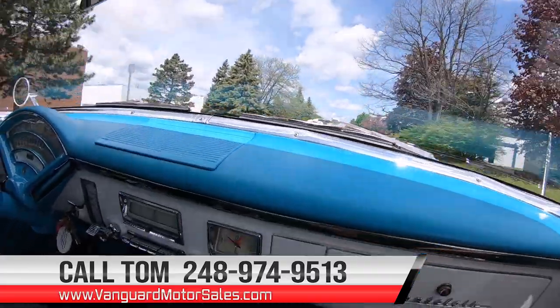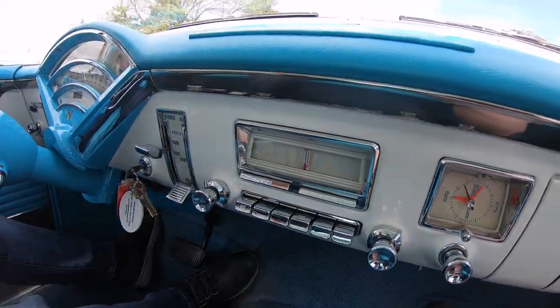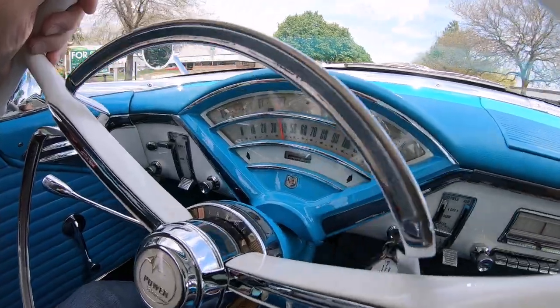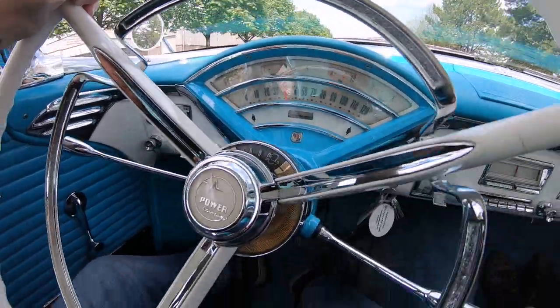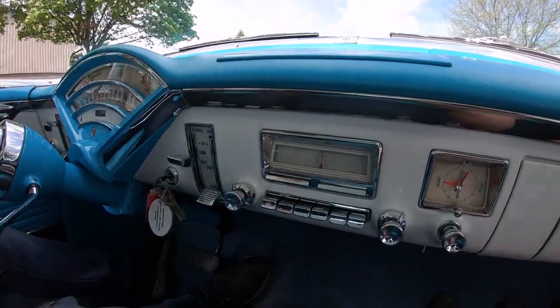Look down here on the dash. Look how beautiful everything is. The speedo's working, the oil pressure gauge is working, the temp gauge, fuel gauge, generator gauge, and the Town and Country radio works too. Super cool.